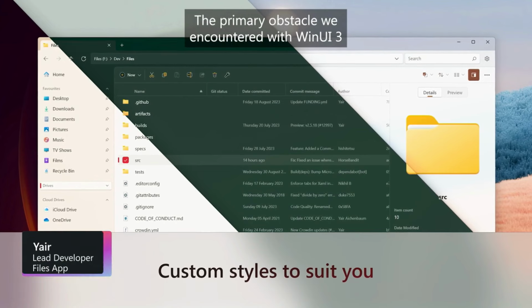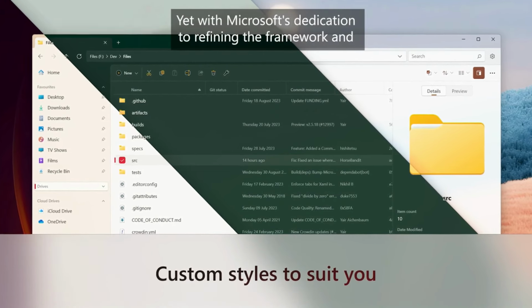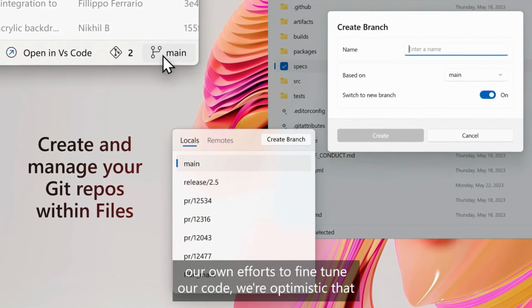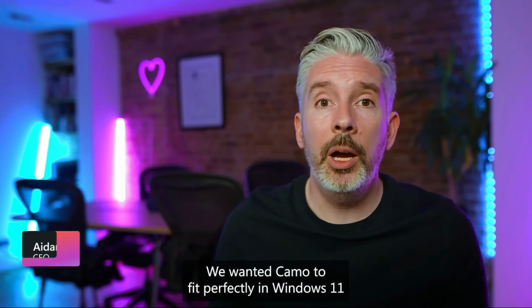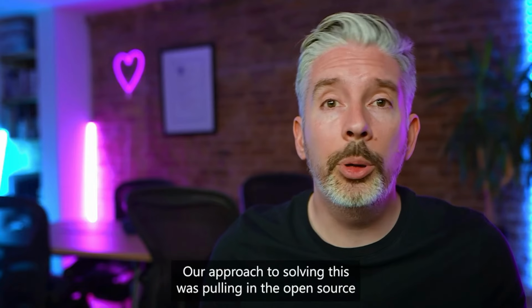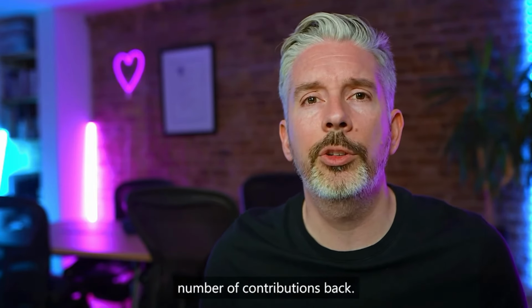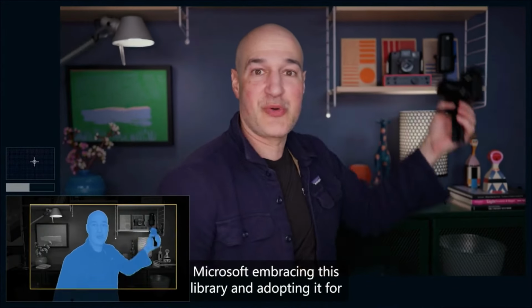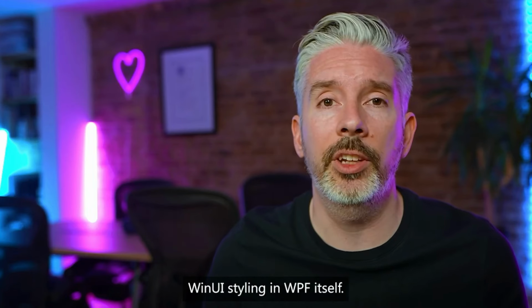The primary obstacle we encountered with WinUI 3 is performance. It's a continuous process, yet with Microsoft's dedication to refining the framework and our own efforts to fine-tune our code, we're optimistic that we'll overcome this hurdle. We wanted Camo to fit perfectly in Windows 11 with Fluent design. Our approach to solving this was pulling in the open source WPF UI library and adapting it and pushing a number of contributions back. In the last year, it's been really exciting to see Microsoft embracing this library and adopting it for WinUI styling in WPF itself.